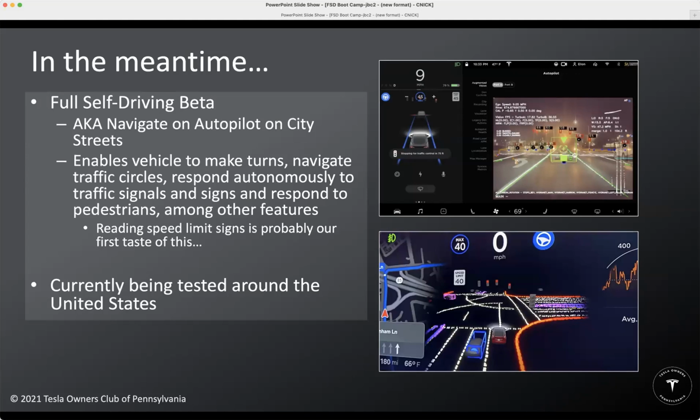In the meantime, the full self-driving beta, which Jeff was just talking about, is in process. It's basically Navigate on Autopilot for city streets. It enables, actually, Jeff, you can do this, right? Yeah.